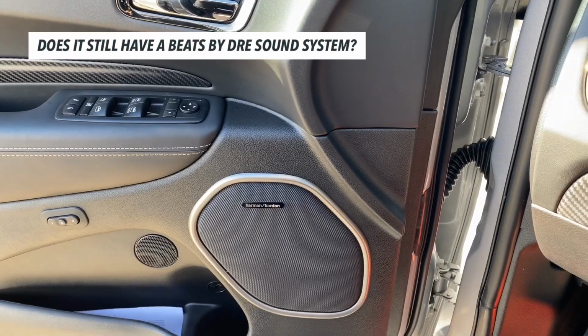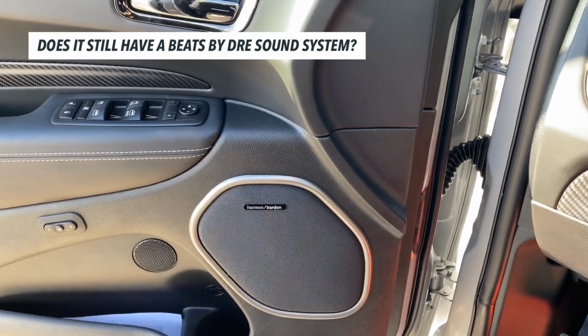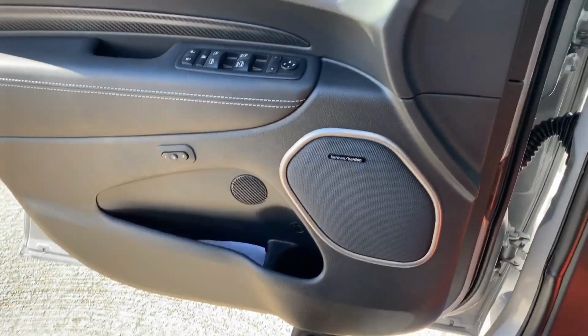Since Dr. Dre sold Beats by Dre, you now have a Harman Kardon sound system for $995. It's a good sound system, but it is super bass heavy, and as you can see, it's really windy, and I'm holding the door with my foot, so I'm gonna let this go.